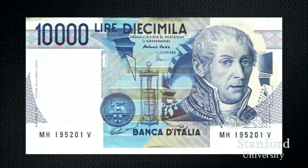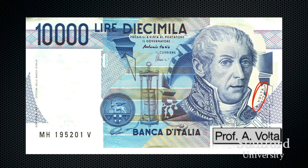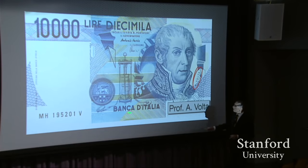So I'm going to end by reminding people how it all began. It all began here with a professor, Volta, at the University of Padua. This is his first battery. It's a stack of coins, silver and zinc, separated by cardboard soaked in brine.